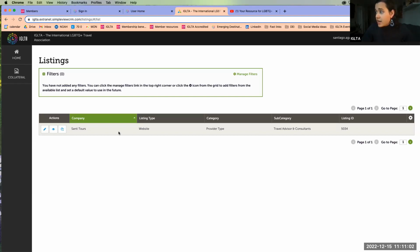So this is what you're going to get. If you have not created a listing yet, instead of the listing here, you're going to see a blue button on the top of the Actions tab that says Add Listing. But because I have one, I don't have that button because I can only add one listing to my membership profile. And you're going to see 3 little buttons here. The first one is to edit. The second one is to preview.